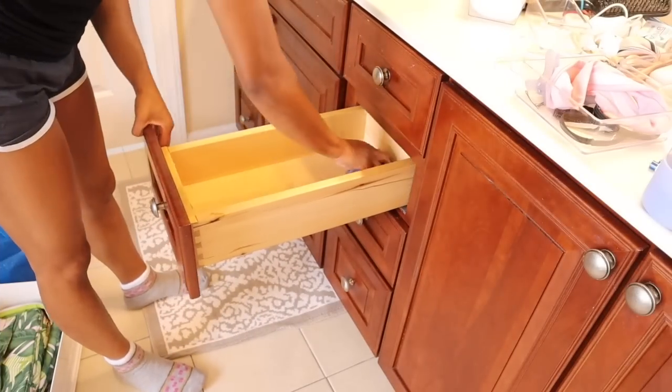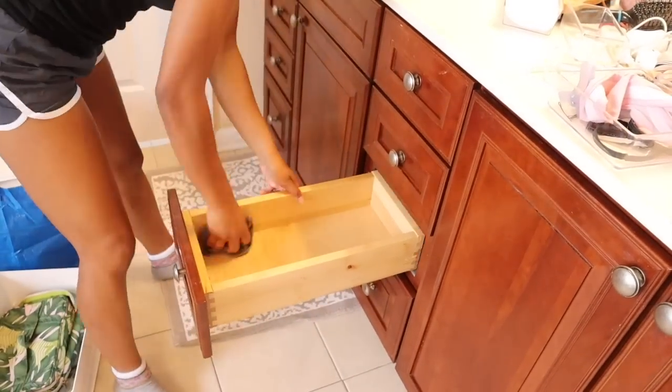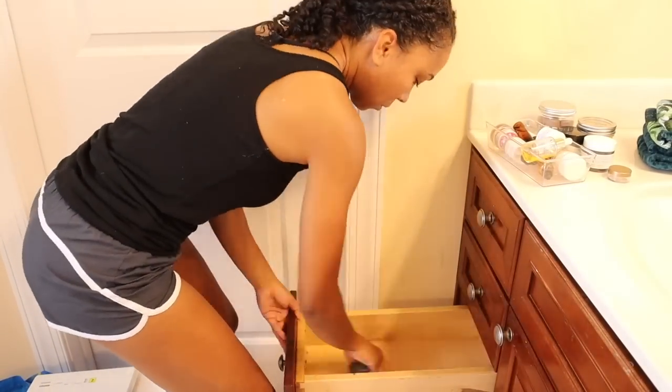Now I'm just going to clean all of the drawers and cabinets now that everything is out and make sure everything is nice and clean before I start putting things back in.